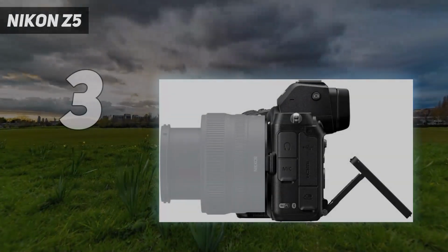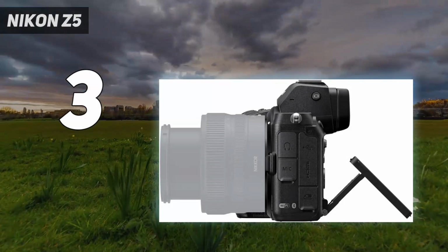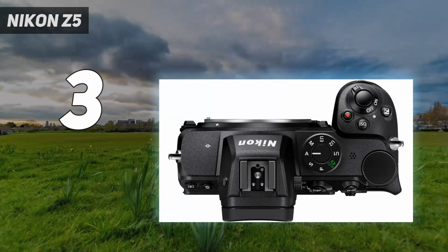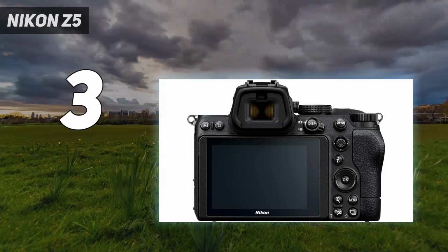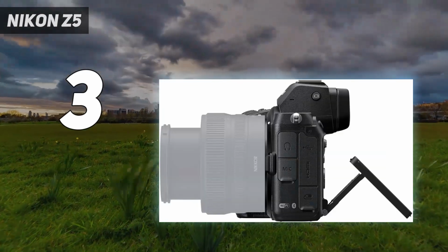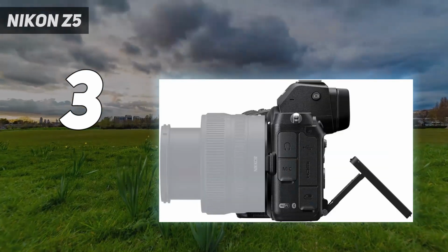Nikon Z5. Nikon's entry-level full-frame mirrorless camera is incredible value if you're shooting weddings on a budget. Limitations come with its price, such as a maximum continuous shooting speed of 4.5 frames per second, but this should be enough for most wedding scenarios.